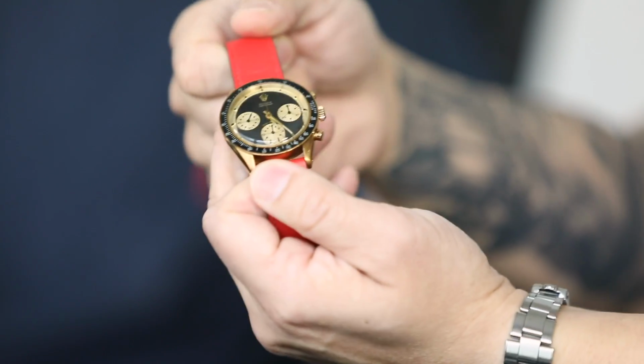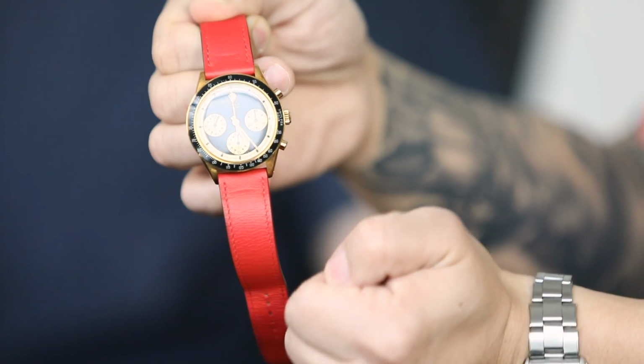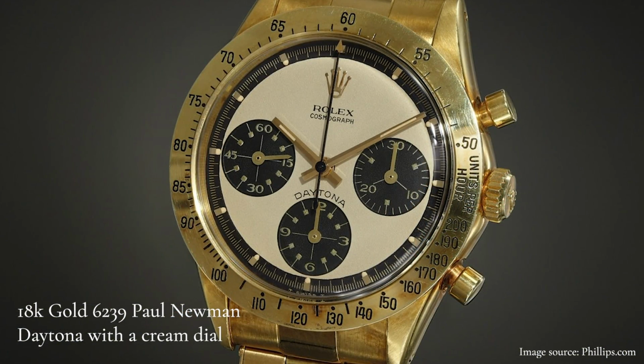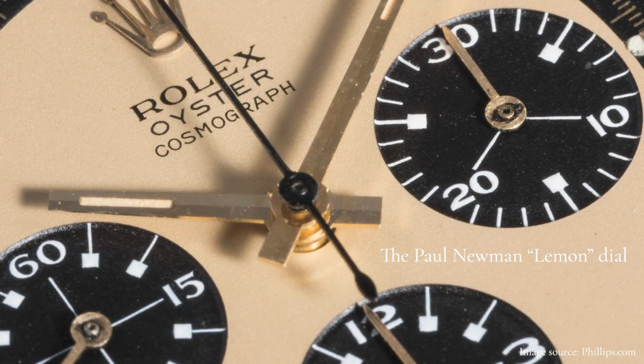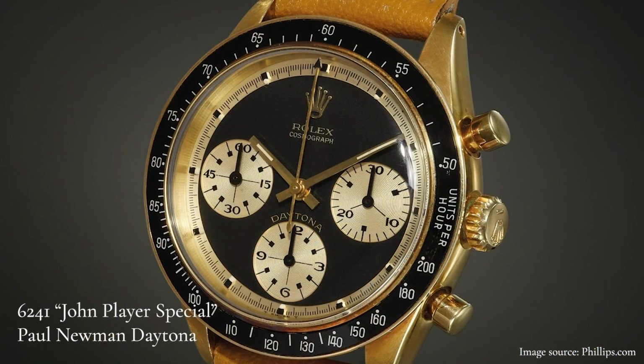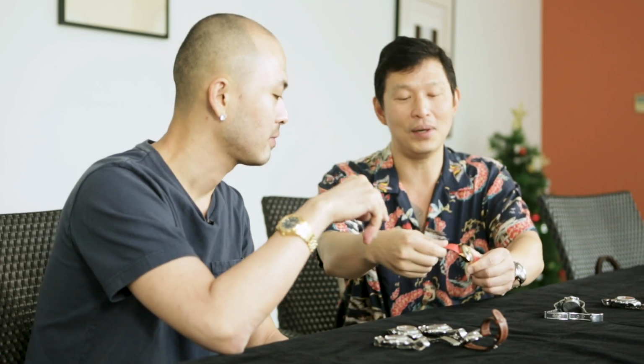So this is my buddy Ron, 6241, yellow gold, Paul Newman Daytona. The gold Paul Newmans were made in 3 dial variations. They had a cream color dial, which I think is maybe the most common, even though you're talking about really very rare watches. The lemon dial, which is the rarest, and then the black dial, which is known as the JPS. Which means? John Player Special. Which is based on the F1 racing team from the 1970s, because their livery was gold and black. Oh, right.